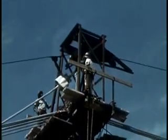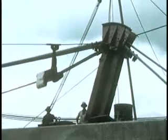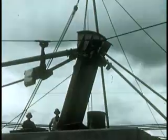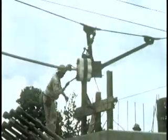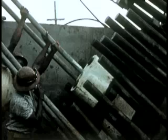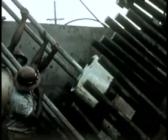At the top of each tower, the strand is pulled over the cable saddle. Supported by the cable bent, each strand is pulled into the anchorage pit where it is secured.